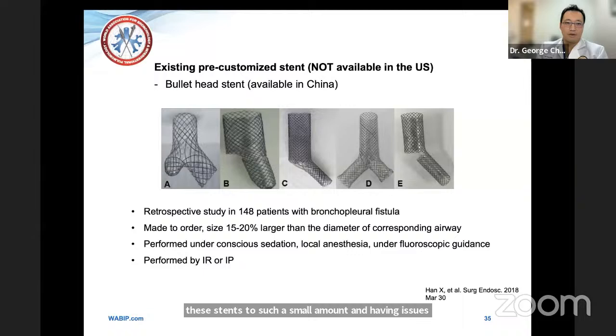Now, what about existing pre-custom stent? No, this is not available in the United States. This is mostly available in China. In a retrospective study of about 148 patients with bronchopleural fistula, these stents were made to order. The sizes were typically about 15 to 20% greater in diameter than the corresponding airway. And most of the procedures were done under conscious sedation or local anesthesia under fluoroscopic guidance, performed by either IP or IR. And patients tolerated these procedures very well.